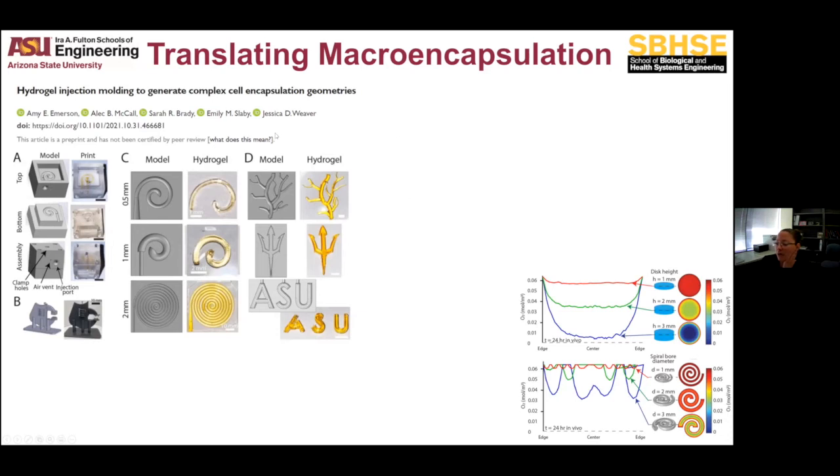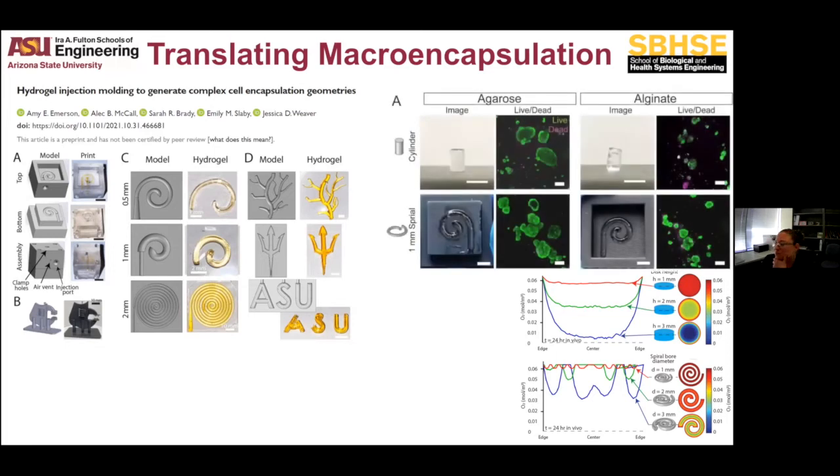But in this case, we can use it as basically a biofabrication technique, and we think that this would scale really well with these new products that hopefully will be coming out soon.